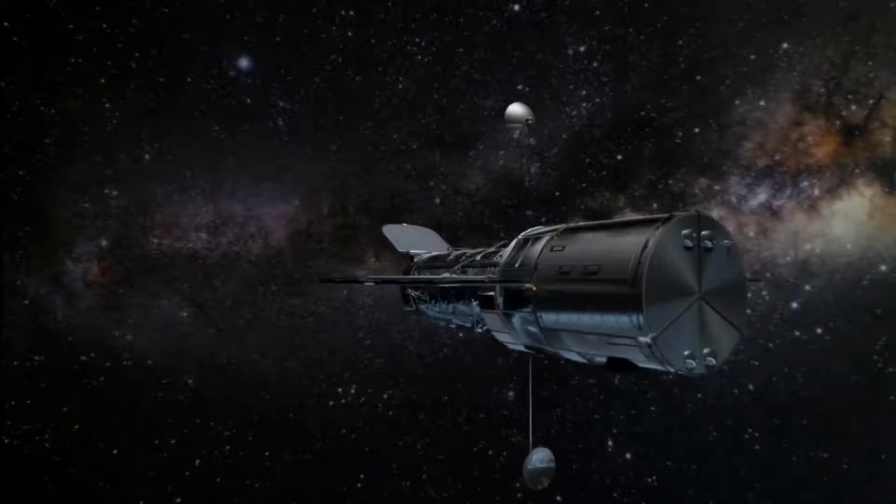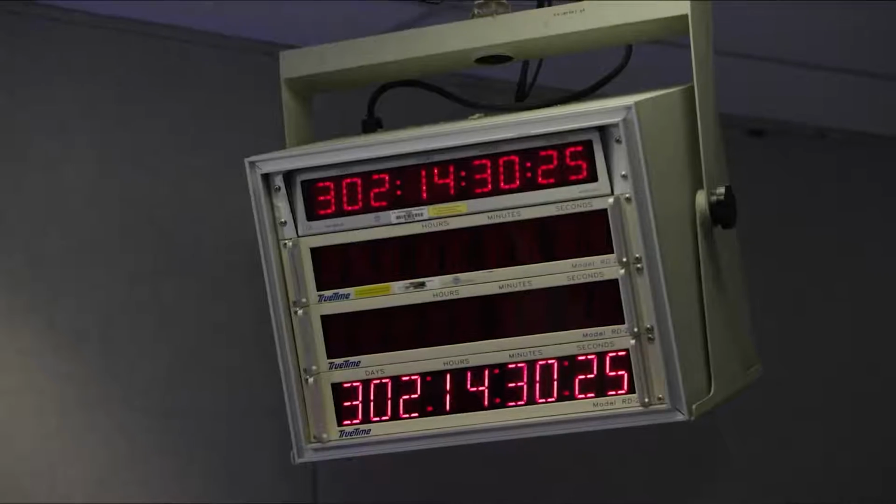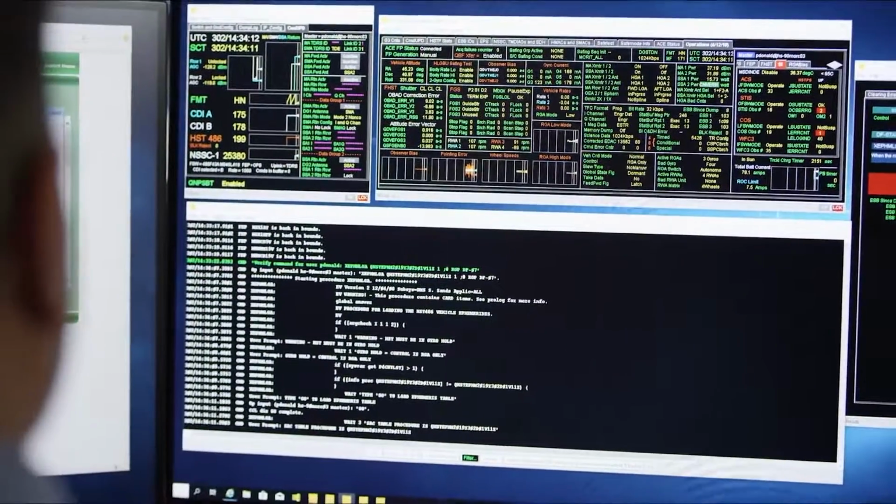Gear block, and we are good to send that command. We have 31 minutes and 32 seconds for our support. Go for status buffer dump.